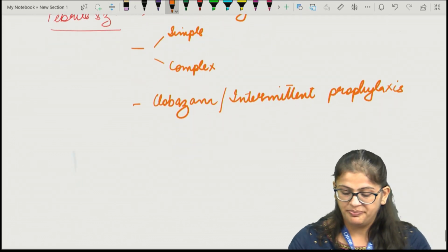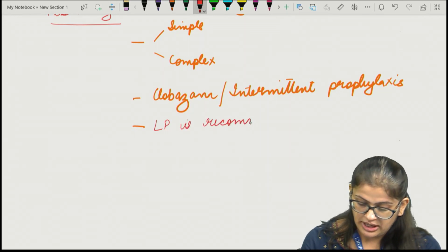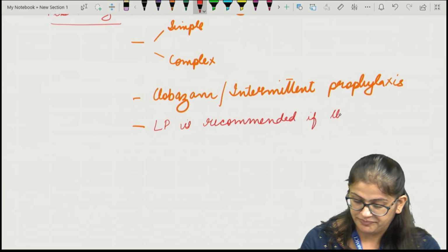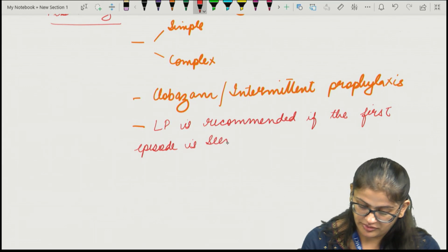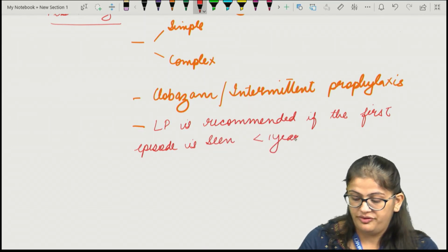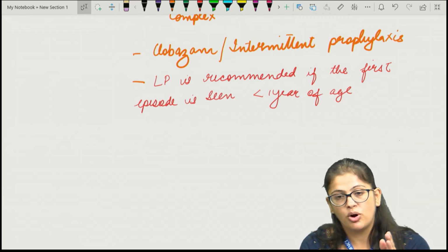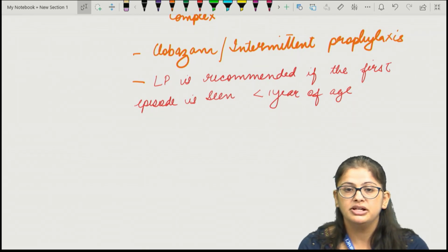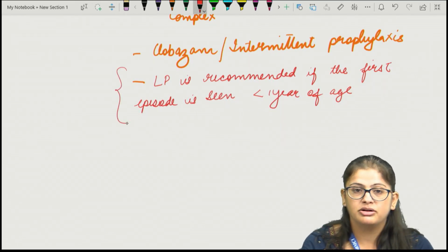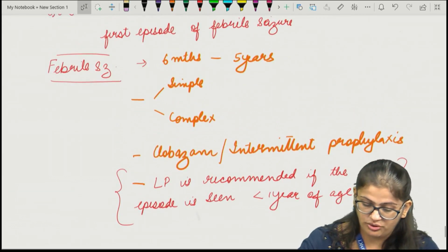But with regard to this question, a lumbar puncture is recommended if the first episode is in a child less than 1 year of age. So if a child who is less than 1 year of age presents with fever and a seizure, then he warrants a lumbar puncture to rule out meningitis. And this is because meningeal signs of meningitis are not very easily elicitable in children less than 1 year of age. Hence, this recommendation of an LP in case of first episode of febrile seizure in children less than 1 year of age.